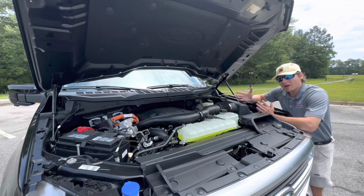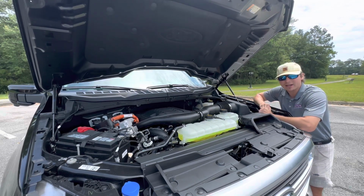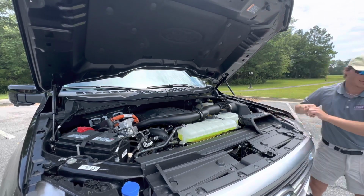Now, 25, 25, 25, what's that? That's your highway, city, and combined gas mileage. Sounds pretty good to me. I might just have to try it out.